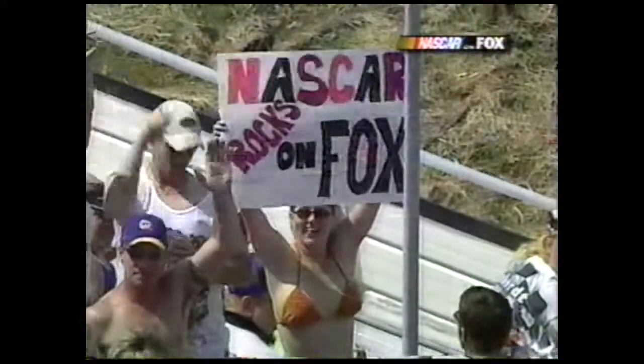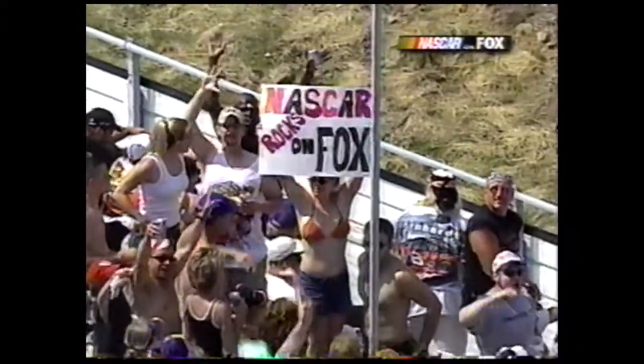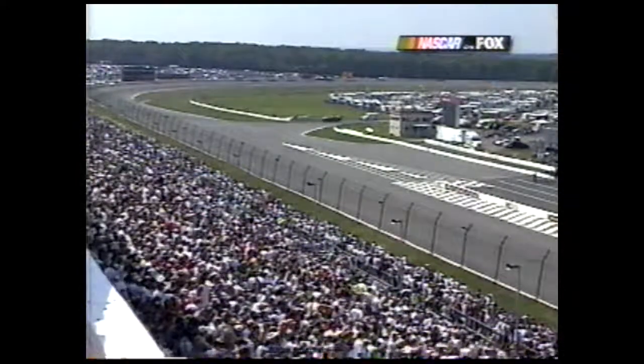Need to document that about 4 or 5 cars came in and topped off: Jimmy Spencer, Kyle Petty, Brett Bodine, Steve Grissom, and Stacy Compton. Just taking advantage, rear of the field. Nothing to lose by coming in, making sure that tank's full of fuel.